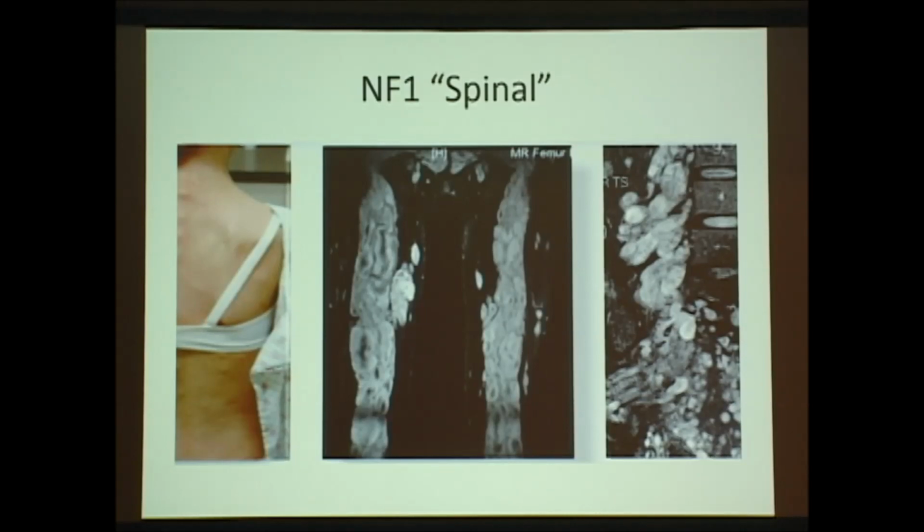So these are patients that have these deep plexiform tumors that arise along the dorsal root nerves. And in fact, here you can see this is one of Dr. Korf's patients, and you can see really not much evidence of a dermal tumor. This is a sciatic nerve on both sides. These bilateral sciatic nerves here, you can see the spine, this huge tumor mass of this particular patient. So this is this familial spinal NF.